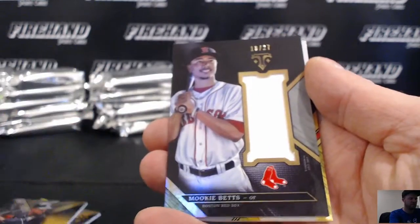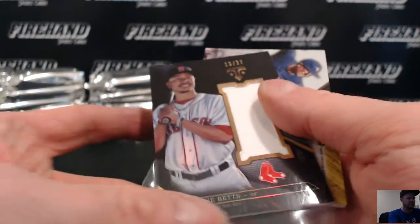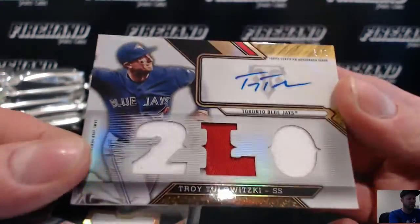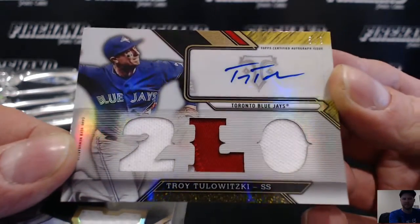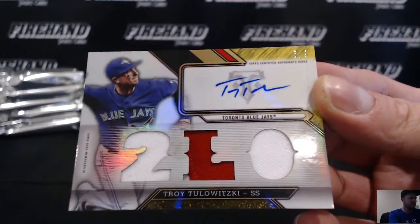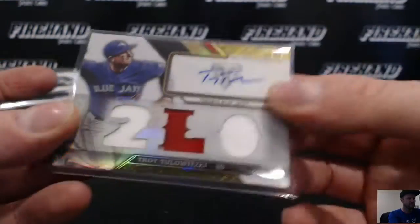Sonny Gray, Jacob deGrom, Giancarlo, Mookie Betts for Eagles, Vikings, and the Red Sox. And for the Blue Jays, Tulo, jersey patch, jersey autograph, 5/9. Toronto Blue Jays is Cardboard Heroes, Linson. Tulo.